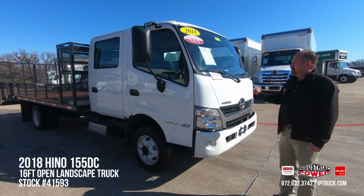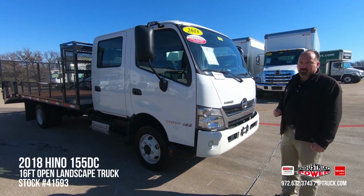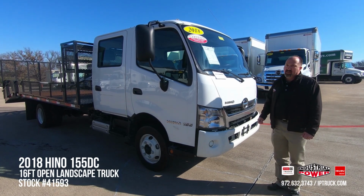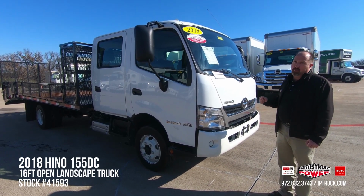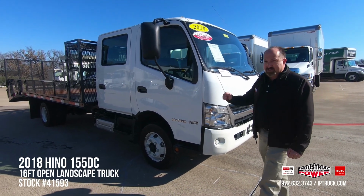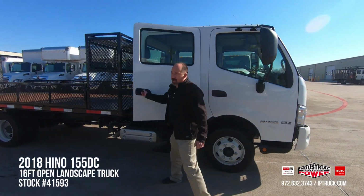But this truck has also got powertrain warranty from May 2020, so this truck has powertrain warranty until May 2022 or 200,000 miles factory warranty left on this truck. Let's take a look inside real fast. Like I said, this is a crew cab.